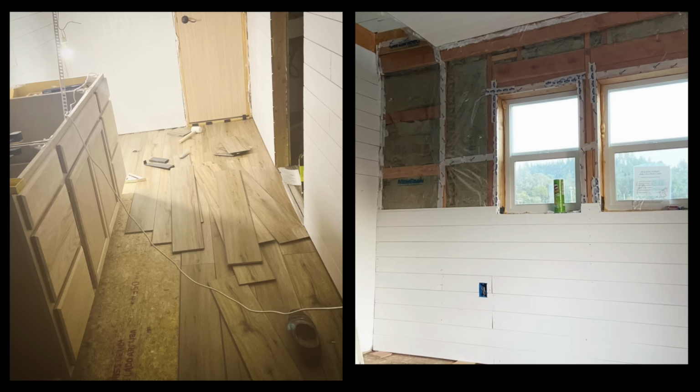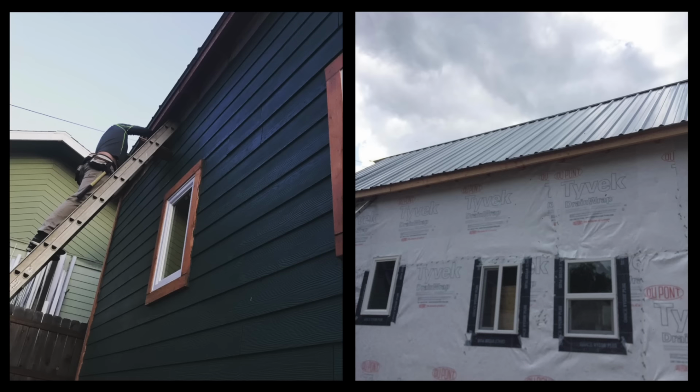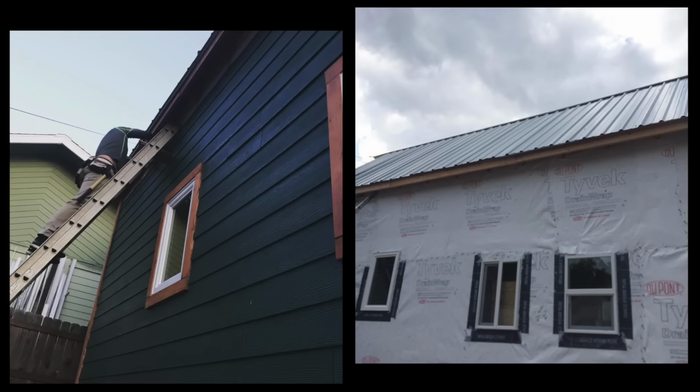And I'm terribly afraid of heights. The roofing, I had my kid's dad help me with that because he did not have any problem getting on top of this really high pitch roof. And as scared as I was, I would get on this 24-foot ladder with this metal roofing on my hands as well and just push that up.